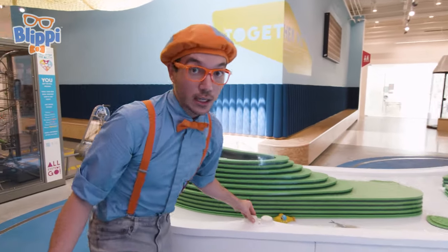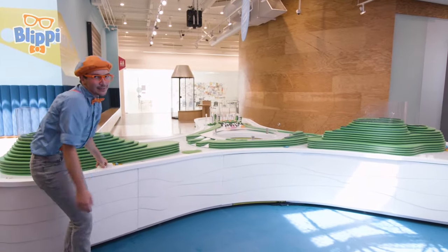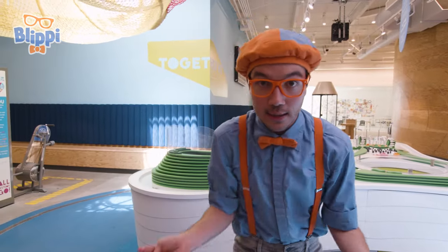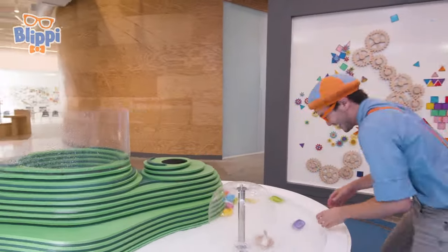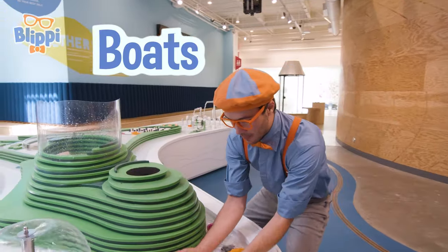Now let's press them really fast. Uh-oh, looks like they don't like to be pressed really fast. There are so many cool things to explore with water. There's so many boats. Whoa, look at all of the boats.